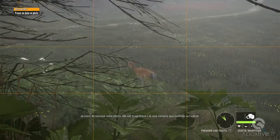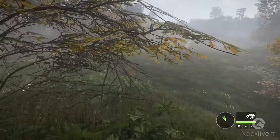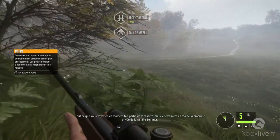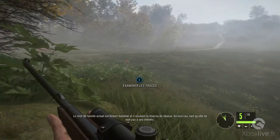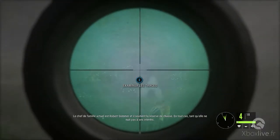Just received the picture. It's beautiful. Oh, I'm sure Gerlinde will love this. Everything you see now is part of the reserve, but the land itself is actually privately owned by the Sommer family. The current head of the family is Robert Sommer, and he's very supportive of the hunting reserve. Well, as long as he doesn't get in his way.